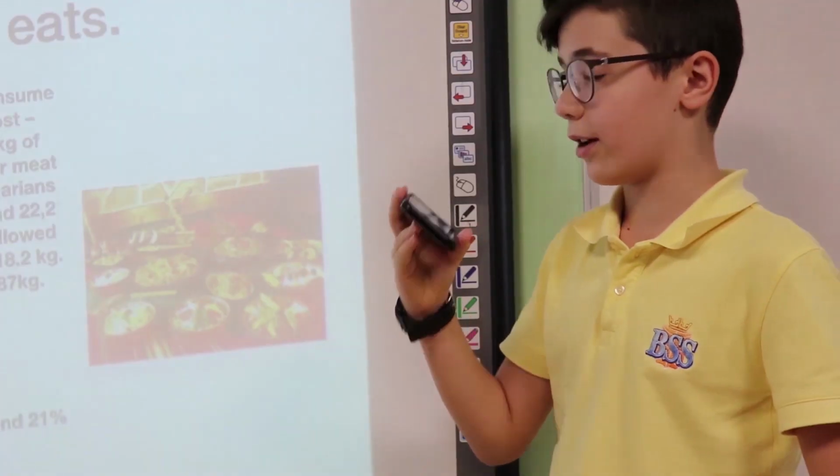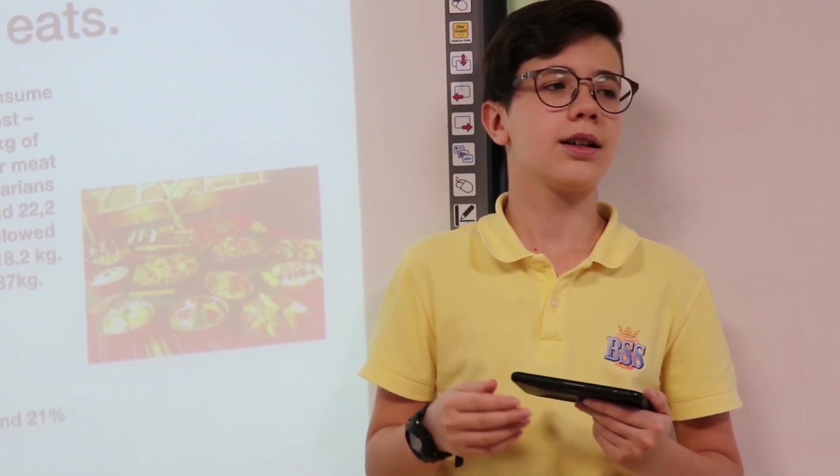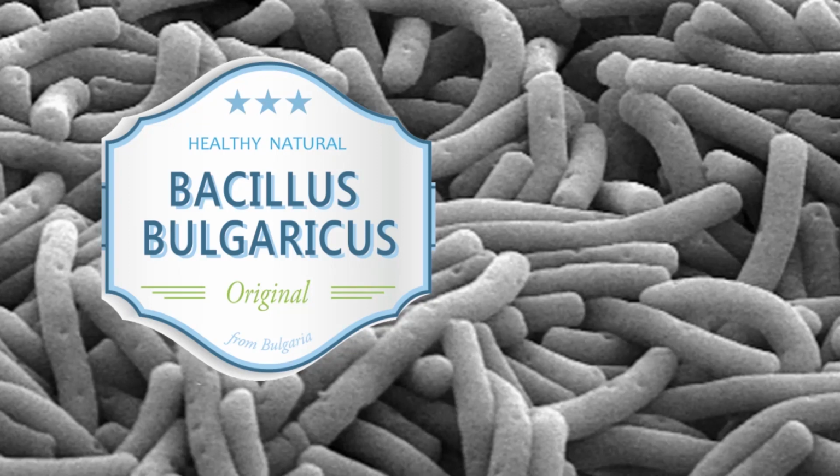Okay, now you chose a dish, and you will show us all about it. We have banica here. It's a really famous Bulgarian dish. It's like bread, but it's basically pastry filled with eggs and cheese, Bulgarian cheese, which has a special bacteria.